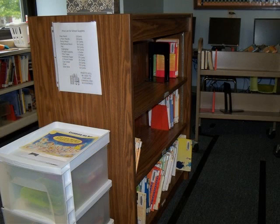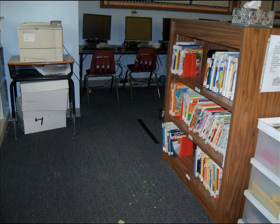Here's the bookcase for the Star books behind the desk that you check out. On the top shelf on this side you'll find the 0.3 and 0.4. The middle shelf is 0.5 and on the bottom you will find the books 0.6. On this side of the bookcase, the side that is facing towards the window, you will find on the top 0.7, on the middle 0.8, and on the bottom shelf 0.9.